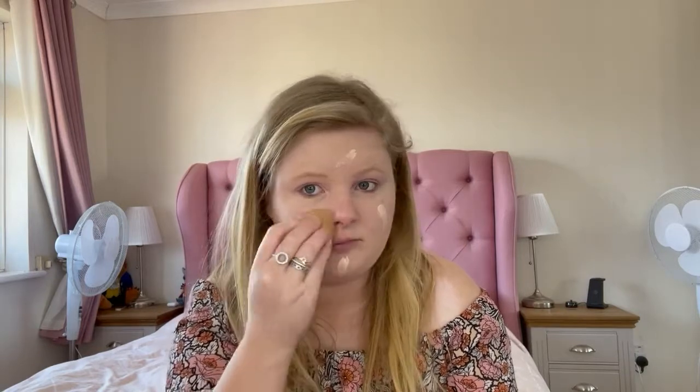I may not use this again because... Oh, I'm not sure. Yeah, this is too light for me. I like a darker foundation. Yeah, I don't like this. I think it's because of the colour. And if you look closely, it doesn't do my skin any favours. Like, it clogs up where it's dry. No, that one is a big no from me.